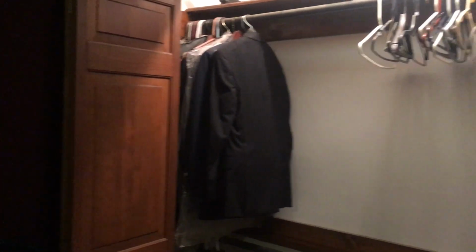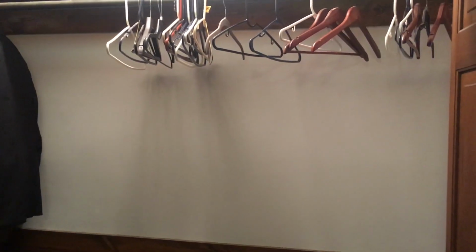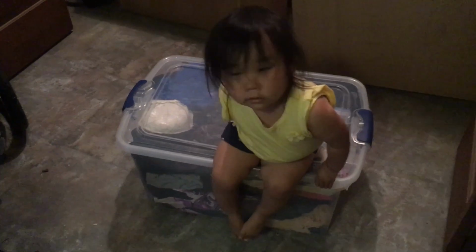Thanks to the military, we have always purged every few years until we moved to this house. So Sean and I never really had the opportunity to collect too much stuff, but this was our standard bedroom closet. Nothing particularly fancy about it, but it was full of clothes. So we have consolidated all our clothes into bins, kind of like this. So we have a few bins and boxes with all of our clothes that are going into long-term storage.